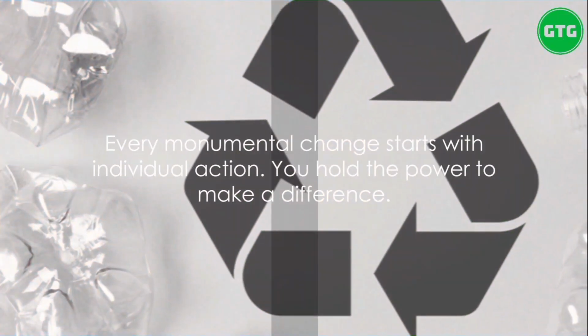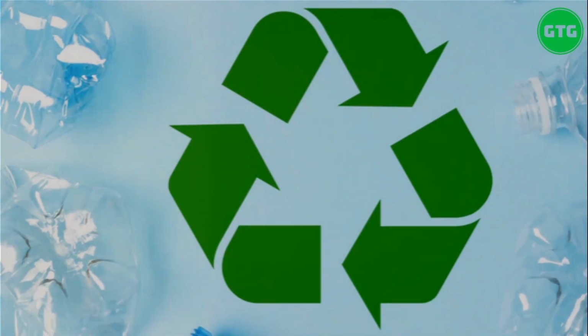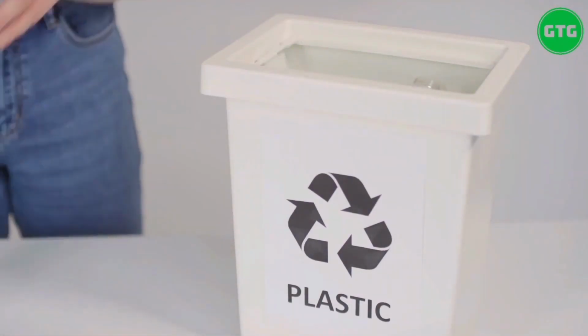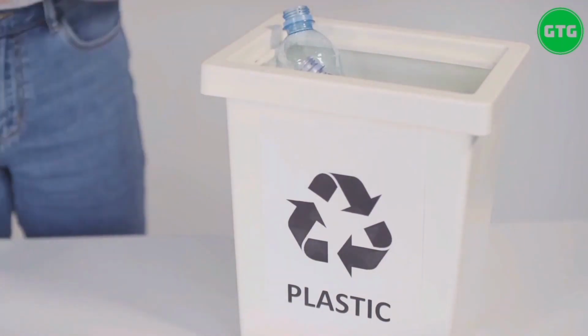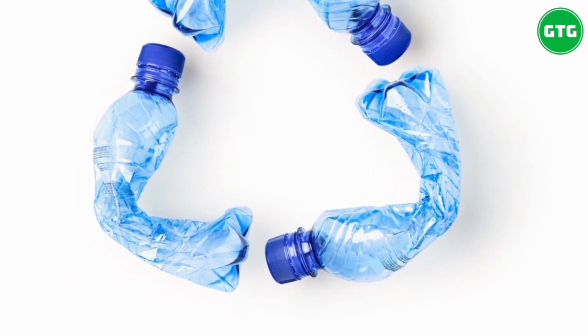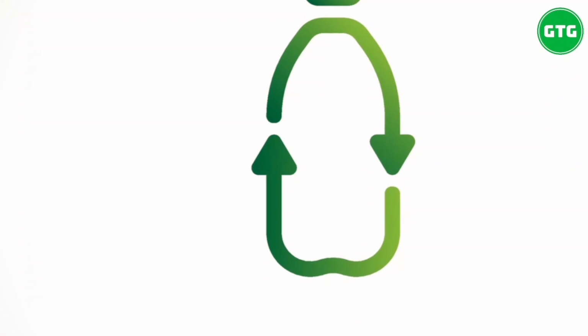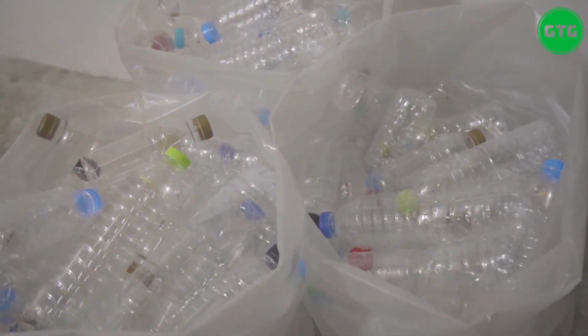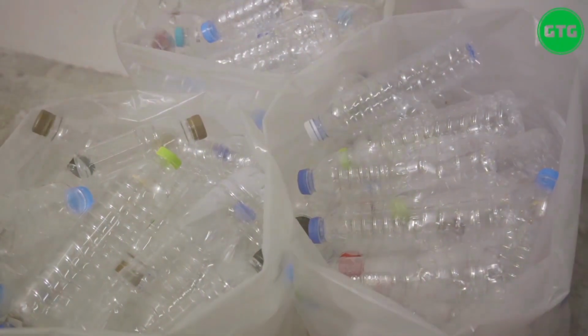Every monumental change starts with individual action. You hold the power to make a difference. Imagine the world where the plastic you once threw away could now be used to fuel our future. A world where the burden of plastic waste is a thing of the past. That world is not as far-fetched as it may seem. Through the innovative technology of pyrolysis, we are one step closer to turning this vision into reality.